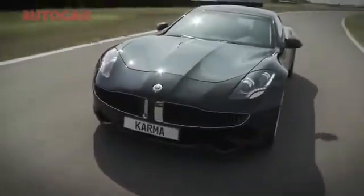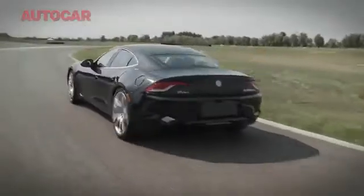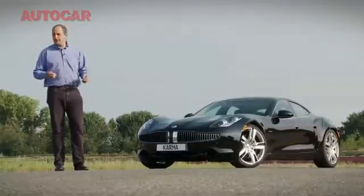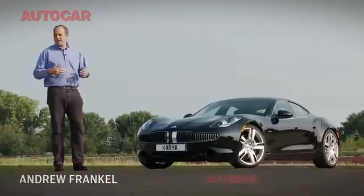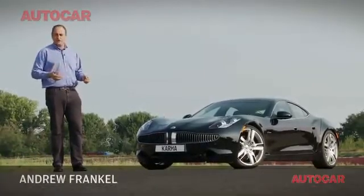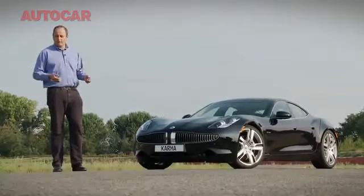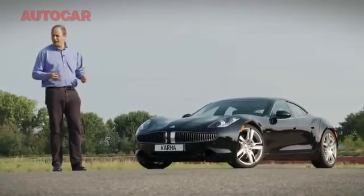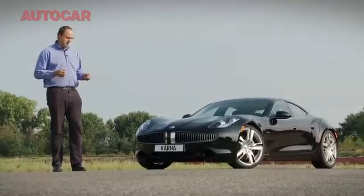What you're looking at is the Karma, an entirely new car from an entirely new car company. And I guess you could be forgiven for sitting there thinking that it's another one of those heroically futile cars powered by an awful lot of enthusiasm and not much else, never destined to make it into production. But you could scarcely be more wrong.